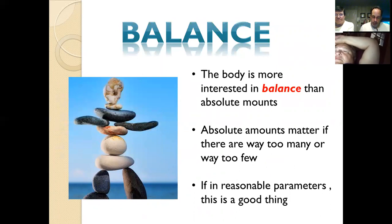So a little bit about our bodies. Our bodies strive to maintain what we call homeostasis. There's a lot of things going on internally. There are checks and balances that our body does on its own just to keep everything in balance. It does this on a continuing basis, and it's phenomenal the amount of things that are going on as your body's trying to keep hemodynamically stable. The body in itself is more interested in balance than absolute amounts. If we have too much, that's a bad thing. If we don't have enough, that's a bad thing. But if we're within the parameters of what we need, then the body can balance it out and some good can come of that.